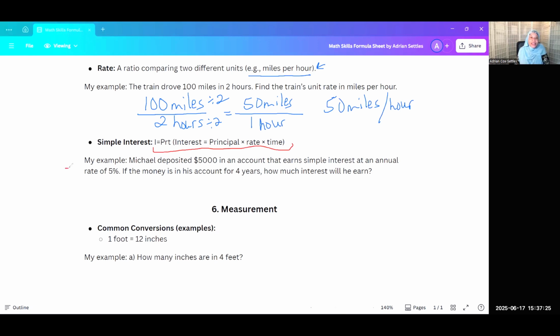Okay. So I made an example here for you. Michael deposited 5,000 in an account that earns simple interest at an annual rate of 5%. If the money is in his account for 4 years, how much interest will he earn? Okay, so first of all, we're going to write the formula down. I equals PRT. Okay, so we're looking for the interest.